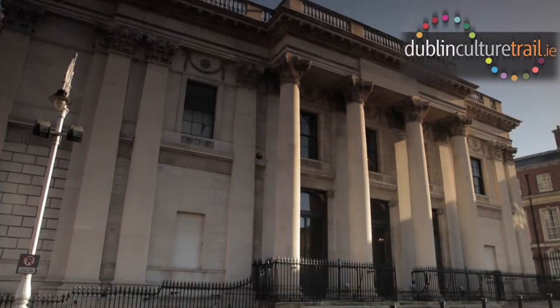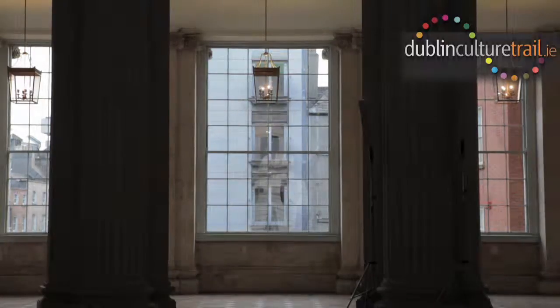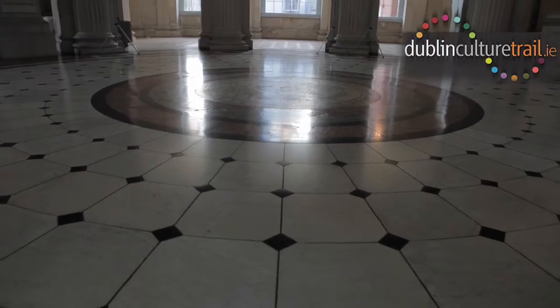City Hall was built over 200 years ago as the Royal Exchange, a place for merchants to come and do some trading. It was bought by Dublin Corporation in 1852 and it's been the City Hall ever since. It's a wonderful Georgian building and somewhere that everyone who comes to the city should certainly visit.